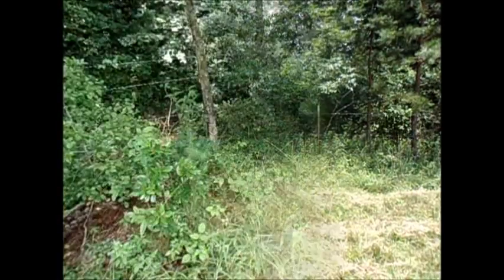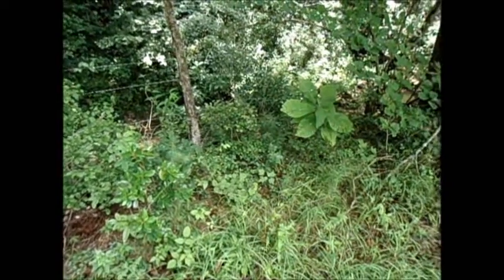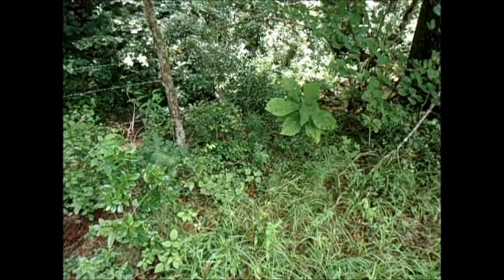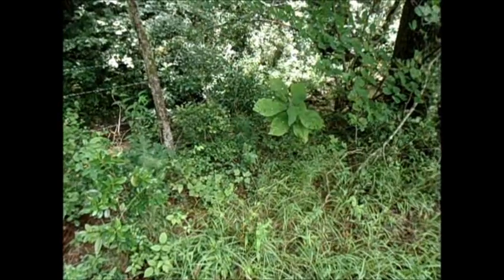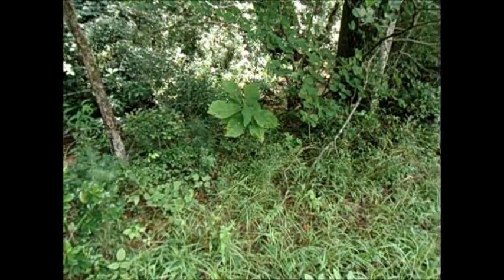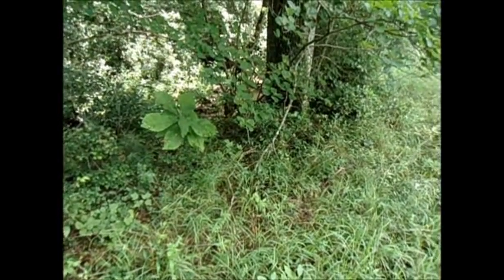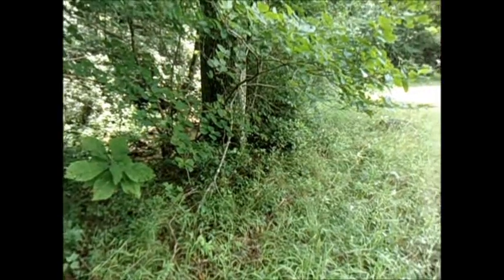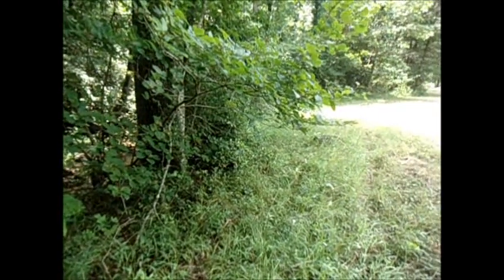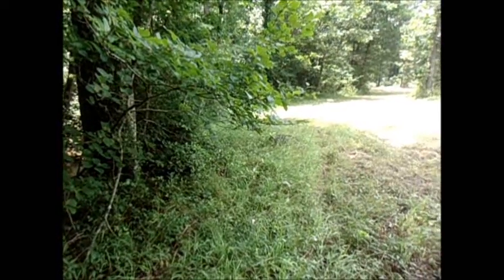And about 200 yards in, right here is the stream. There's not a lot of water in it right now, but there's enough. It's a nice little stream. It's a headwater stream, so there's nothing else flowing into this. This flows out into a larger creek about a couple miles away or so. And here we go around to there. The creek just follows. That's upstream on the creek right there.